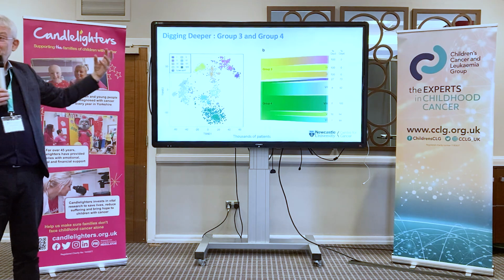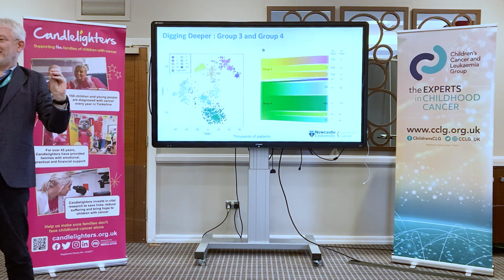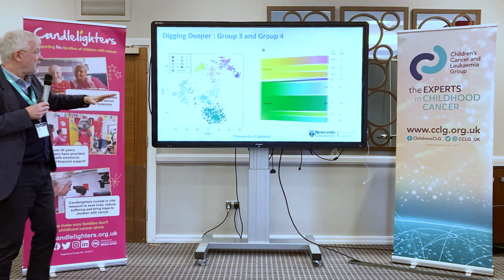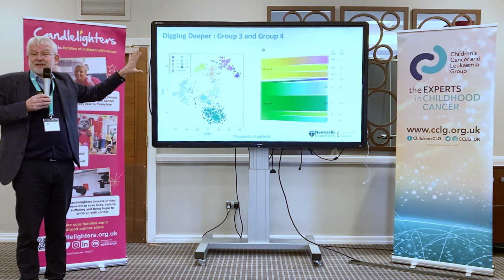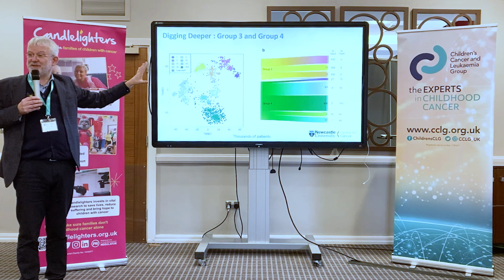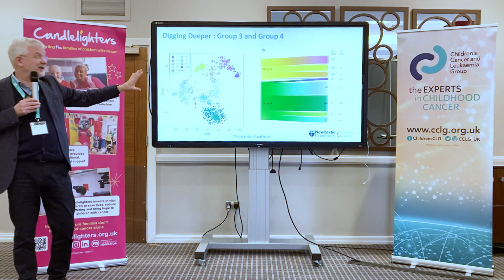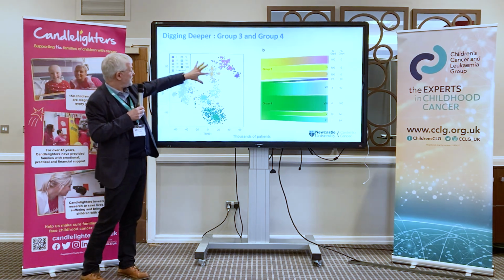But what this plot can do is reduce all of those measurements down to a single plot. And then we look at the relatedness between them. So all this is, it's an exercise in pattern recognition. If you can pick out patterns and groups that look like they might be separate, then they might be meaningful clinically. And that's exactly what you can see we've done here.